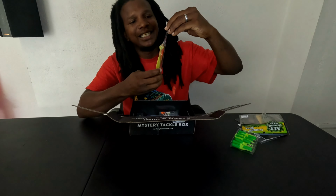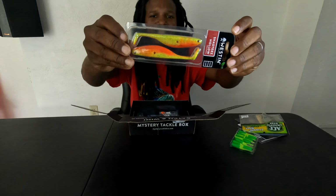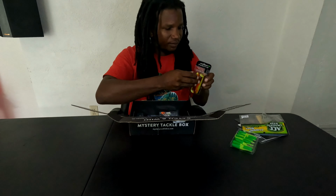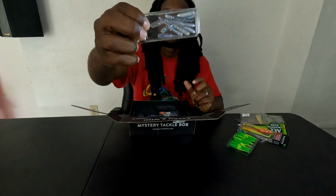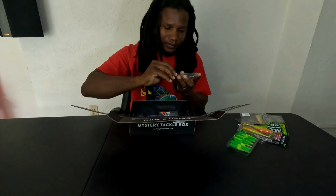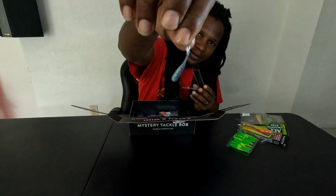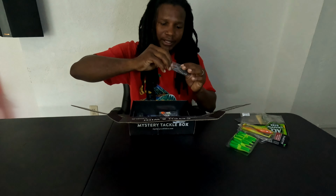We got the Shad T Hollow, a swimmer bait. Don't look like nothing fishy. They got the yellow, orange with the green specks in it. Okay, see that? They got some little minnow bait. This is used to catch little panfish. See that? Tadpoles, they'll eat that up. Crappies, they'll eat that up.